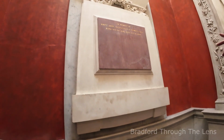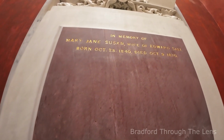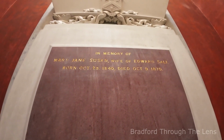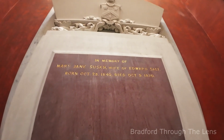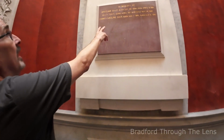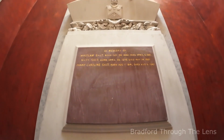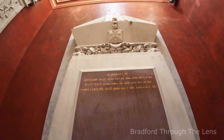The wife of, let's have a look, Mary Jane Susan, wife of Edward Salt. And then on this other side we have William Salt, Mary Salt, and Fanny Caroline Salt. And one thing you'll find is a lot of the names of the children are actually the streets around Saltaire itself. So that's just a little bit of extra info for you there.